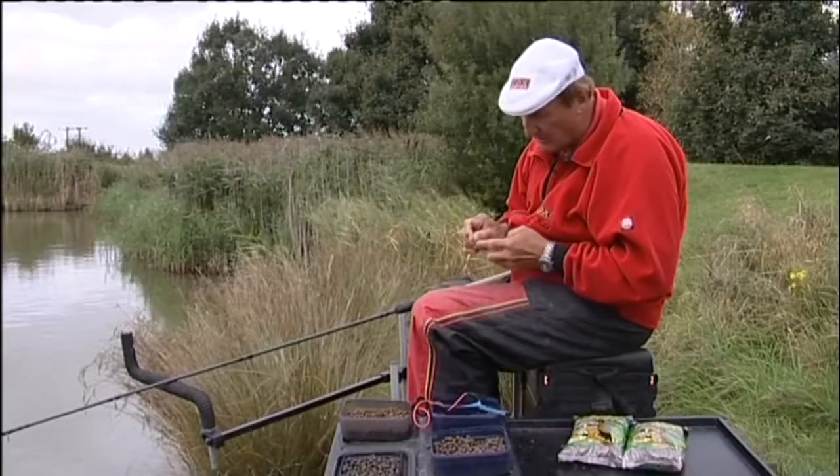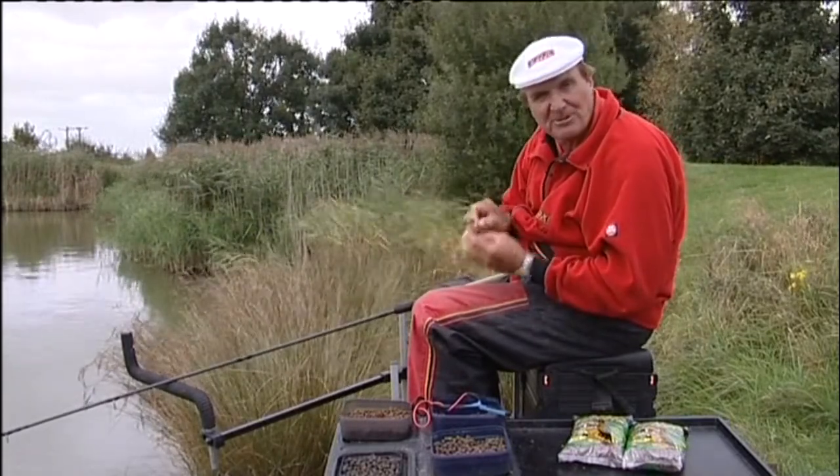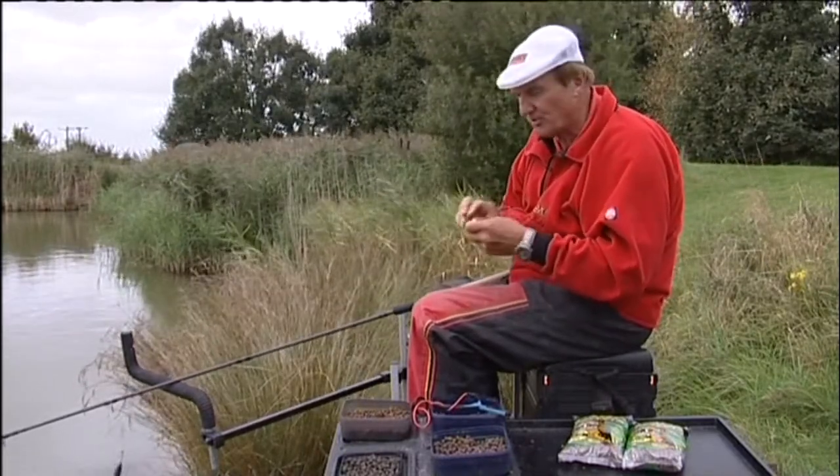Nice and simple way, but the hook is left completely exposed, so that when the fish grabs, it sucks the hook in as well, and you hook it so easily. You don't even have to strike.